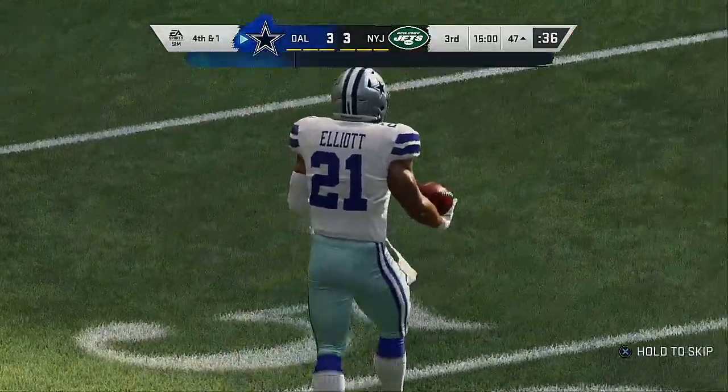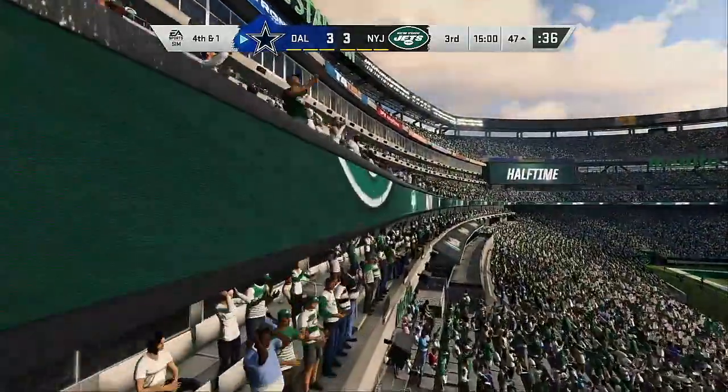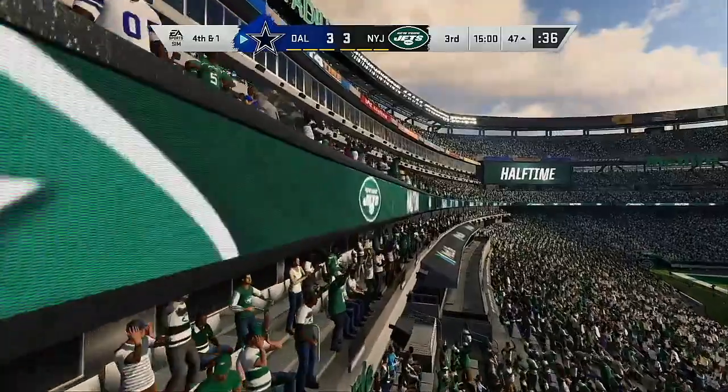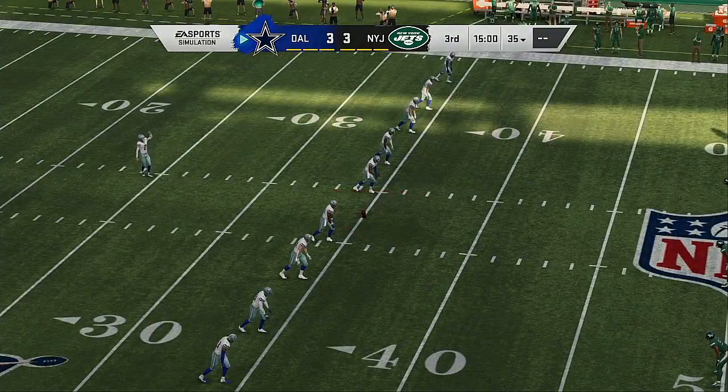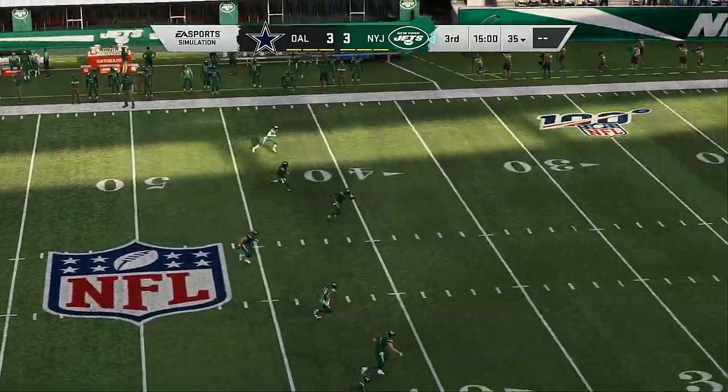So we've reached halftime in a low-scoring affair, just a pair of field goals. 3-3 is our score. As we'll get you down the coast to Orlando for Jonathan Coachman at ESPN Sports Halftime Report. Coach, second half ready to roll.